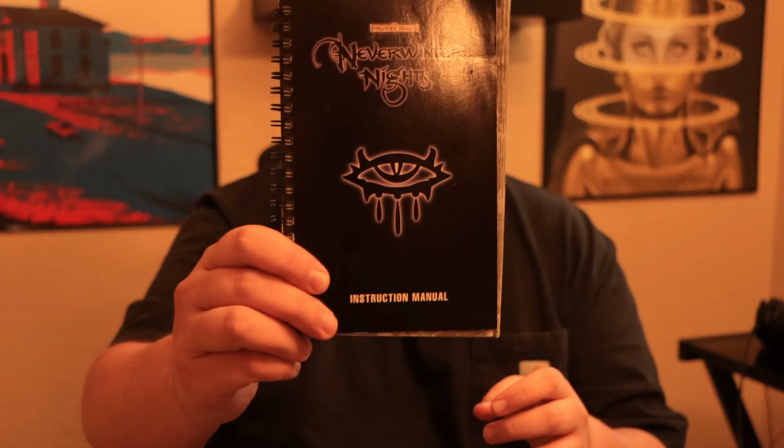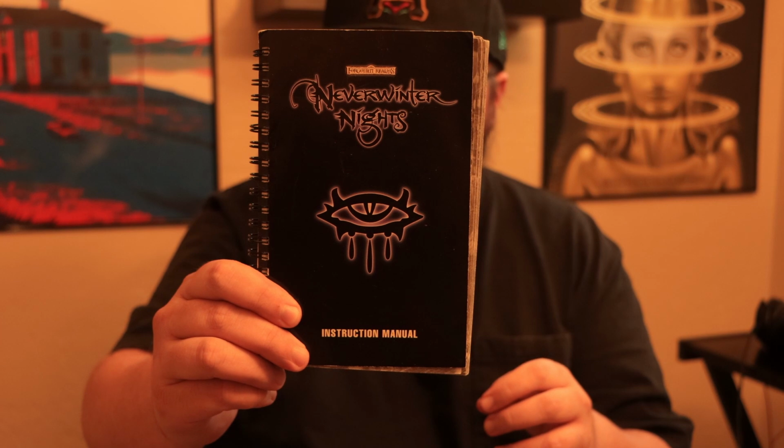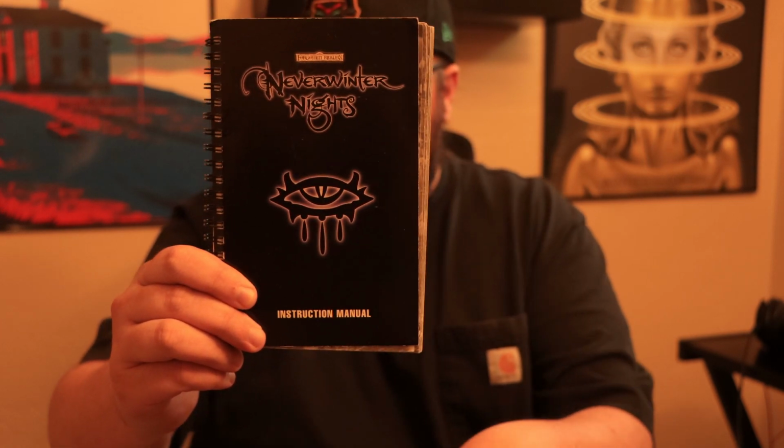And then still more of that, kind of the same idea. Got the Neverwinter Nights guide, or not guide, but manual. Again, just tons of stuff in there. I've got the enhanced editions of both Icewind Dale and Neverwinter Nights. Not played them. I think they're remastered by Beamdog Studios, I think is what it is.